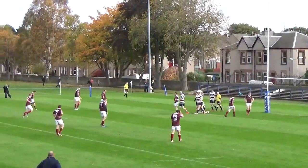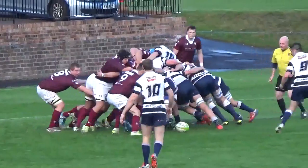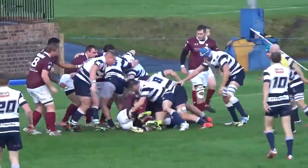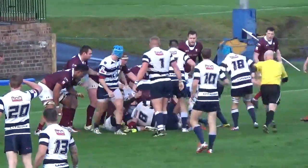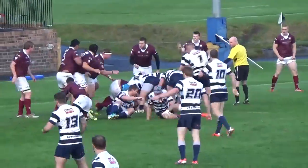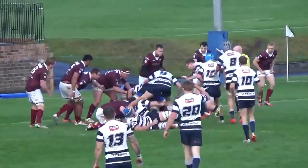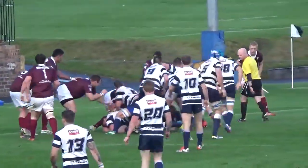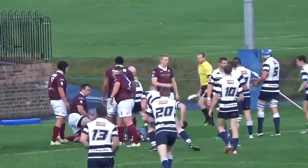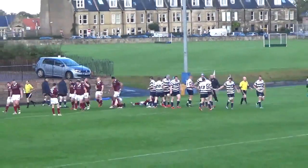Trailing 10-18 at half time, Harriet's pulled back 3 points through a Wilson penalty, before from this scrum, 2 or 3 wee attempts at a drive over. Gala's defence holding firm. But not on this occasion, as Struan Cessford drives over. The Honours, however, finished even.